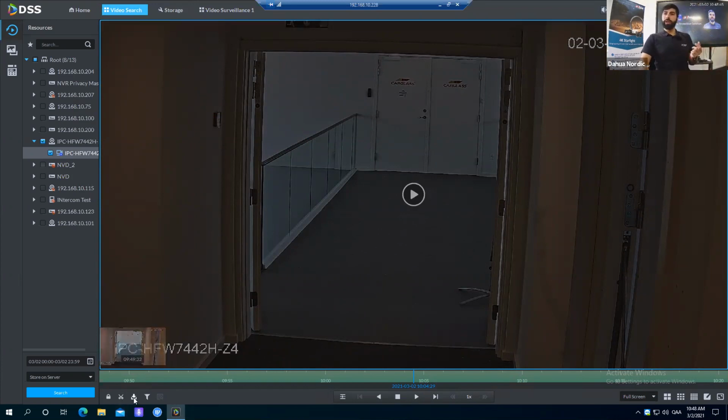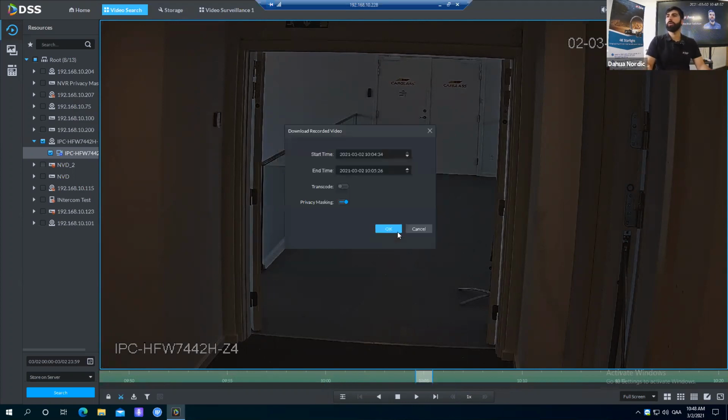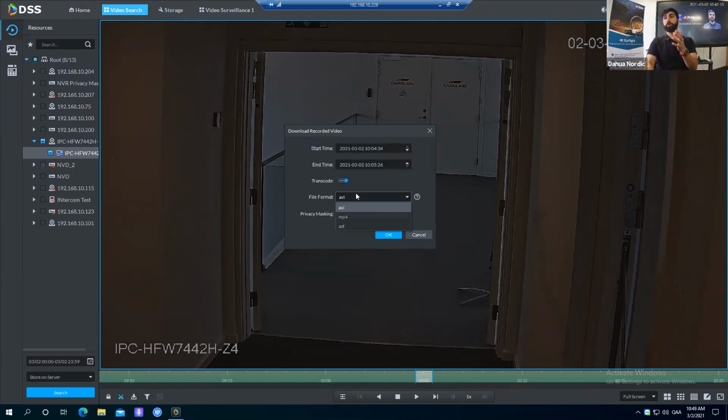Whenever I want to do a backup, for instance, I'm just going to click the scissors here. I click starting point, ending point, type in my password, click OK. Then over here, while I'm trying to back up, it's going to ask me if I want to use privacy masking enabled or disabled. Then I can choose. Also I'm able to transcode it into an AVI, another video format, MP4, whatever I want to use, or I want to keep the original one.